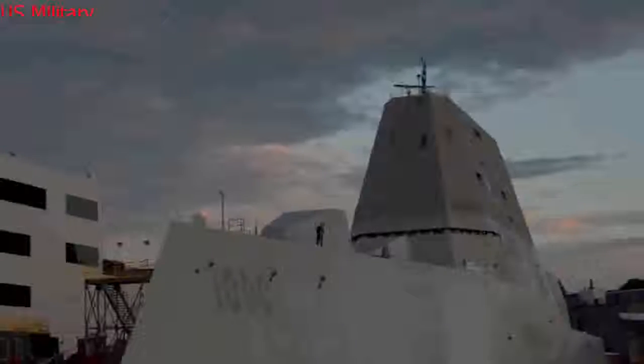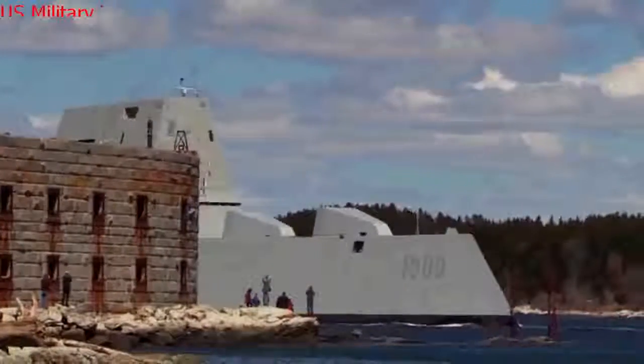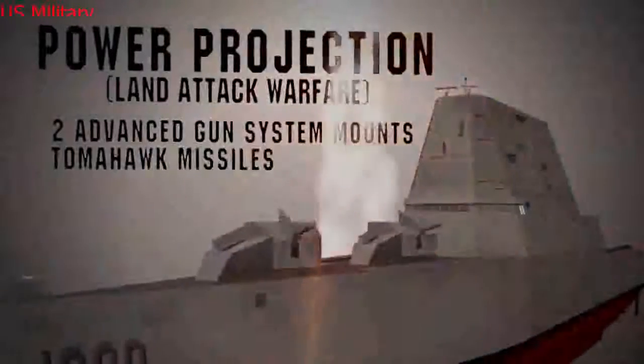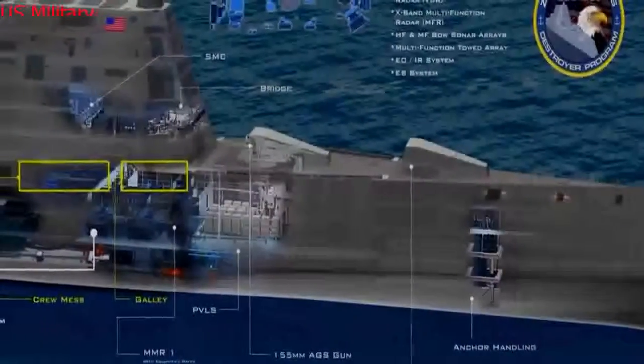DDG 1000 weapons. The ship is engineered to fire Tomahawk missiles as well as torpedoes, Evolved Sea Sparrow missile and a range of standard missiles such as the SM-2, SM-3 and SM-6. The ship also fires vertical launch anti-submarine rockets, or SROCs. Anti-submarine rockets are 16 feet long with a 14-inch diameter. A rocket delivers the torpedo at very high speeds to a specific point in the water, at which point it turns on its sensors and searches for an enemy submarine.